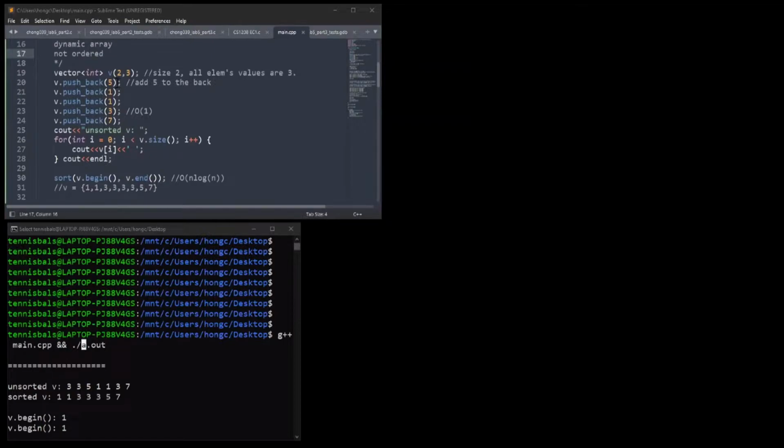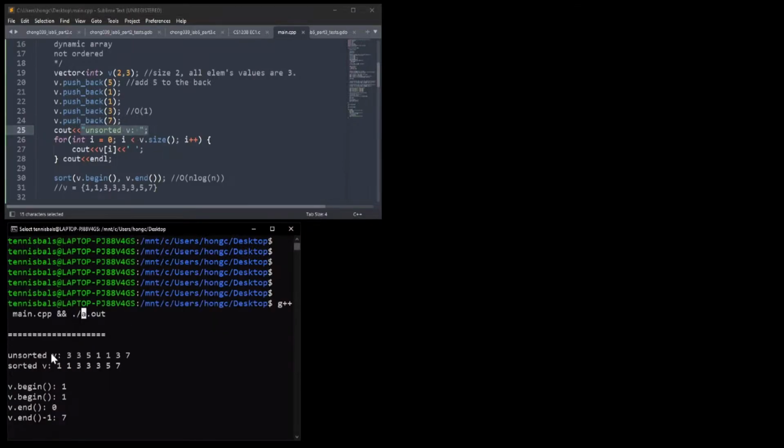Pushback is another function which just inserts elements to the back of the array. So the runtime is very fast, constant. So O of 1. As you can see in this array, I already have 3, 3, and then I add 5 to the back, 1, 1, 3, 7. So the array is unsorted, right? It doesn't go from smallest to biggest. Right here, this is the terminal. I printed out unsorted. The array looks like 3, 3, 5, 1, 1, 3, 7.